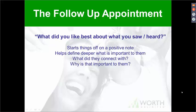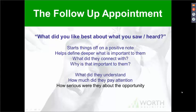It's just a reality. You're going to start picking up things in the way they talk, they communicate, what was important to them, how did it impact them, did they really pay attention? And that's the other part about asking them this question, because it's going to let you know what did they understand, how much they actually pay attention to the information that you wanted them to cover, and how serious were they about the opportunity? How serious were they about becoming an agent? Did they do their homework? Are they excited? Are they ready to go?